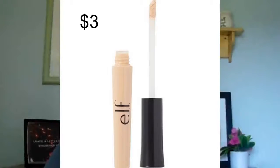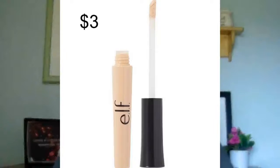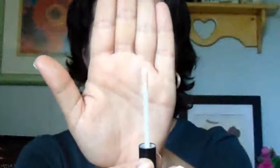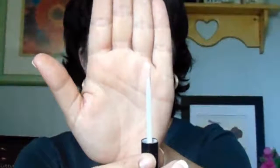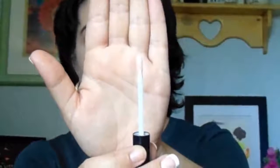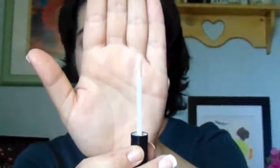Now, the next product is a brand that I absolutely love. The e.l.f. Shadow Lock Eyelid Primer in sheer. And I have to say, I am so disappointed in this because e.l.f. is probably my favorite drugstore brand, if not one of my favorite makeup brands overall. They are so affordable. They normally have quality products.